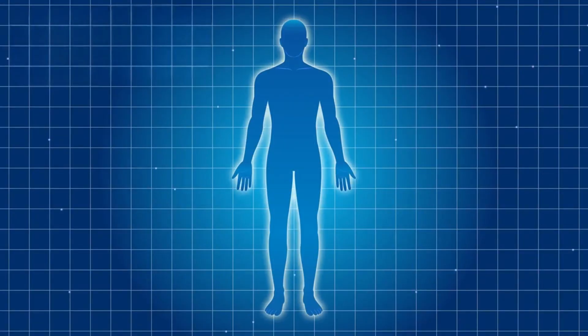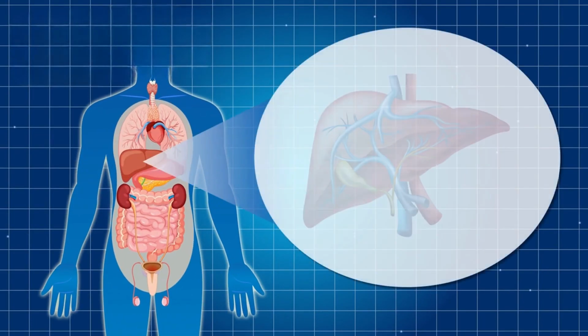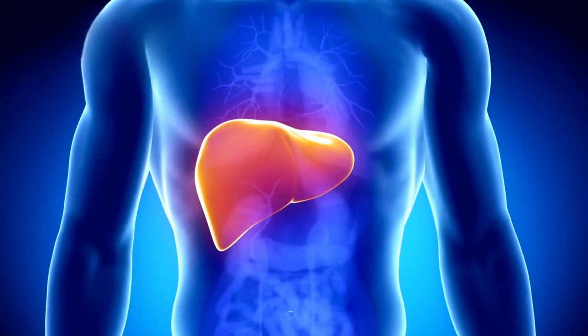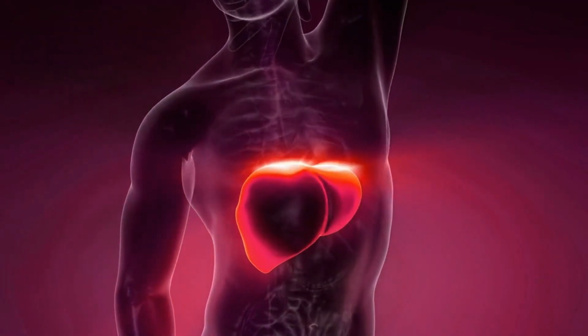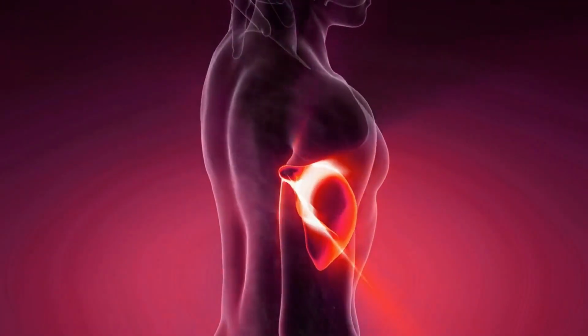Today I'm going to discuss 5 deadly signs of liver damage you should never ignore. Your liver is a vital organ that quietly handles hundreds of tasks to keep your body running smoothly. Ignoring the warning signs of liver damage can lead to serious, even life-threatening complications.